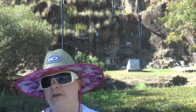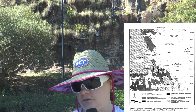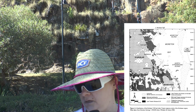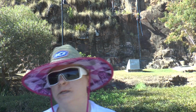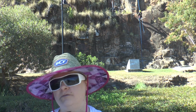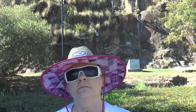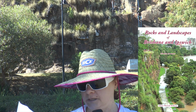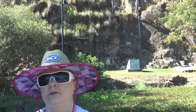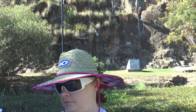Now I'm going to show you a graphic of the distribution of the Brisbane Tuff. It's pretty localised and concentrated. You can see a bit of it up at Narangba and then around Redland Bay. So this is a really interesting paper that I've posted on the Nick Zentner fan group page on Facebook, and it's a fascinating read. I now refer to my guidebook, Rocks and Landscapes of Brisbane and Ipswich, second edition, put out by the Geological Society of Australia, Queensland Division in 2012.